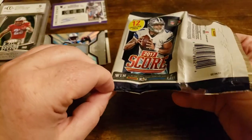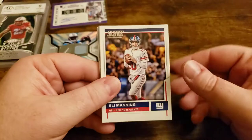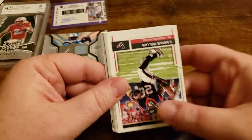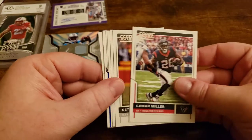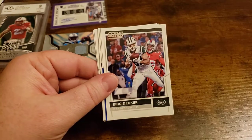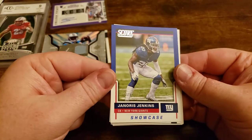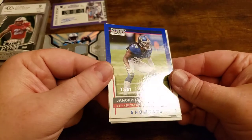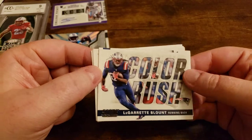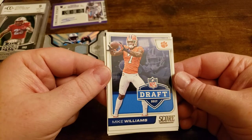I mean, I know you can also hit, like, Leonard Fournette or Christian McCaffrey, but we want that Mahomes. Eli Manning, Robert Quinn, Lamar Miller, Seth Roberts, Devontae Booker, Eric Decker. We have a Janoris Jenkins showcase, numbered 33 of 99. We have a Color Rush LeGarrette Blount. A Mike Williams draft. Here we go.